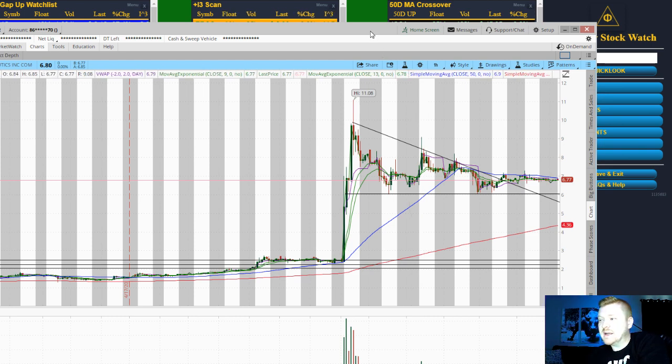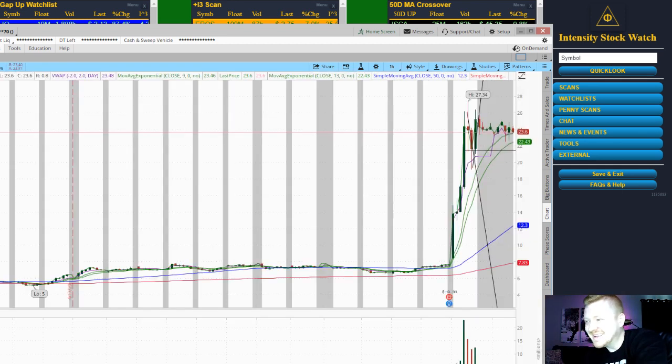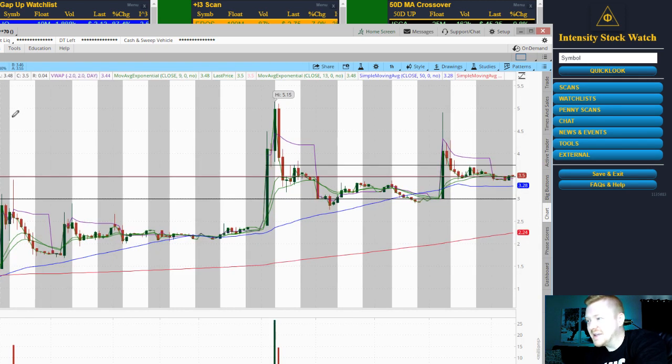CAPR, what do we see here? About a week and a half ago on Wednesday, this stock cured the coronavirus like every other stock has been recently. MGNX has been curing the coronavirus like every single day. I don't know if you guys know that. No, not MGNX. MDGS. Sorry, MDGS.